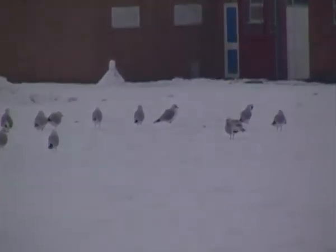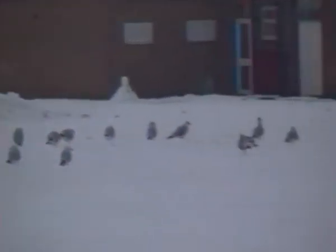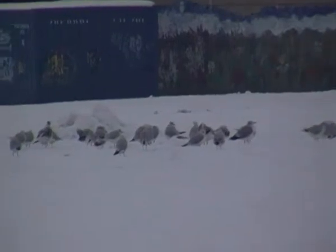Oh, there's one over there that has a black head. But the rest of them, well, they have white heads, as you can see. Well, that's because they're in their winter plumage right now. Adult black-headed gulls actually lose that. Well, actually, it's not even black, it's actually chocolate brown. And they lose that patch during late summer, and it turns white during around September or October.